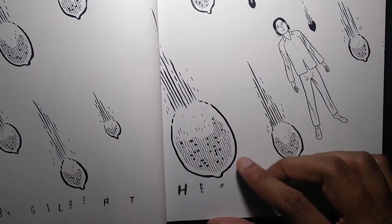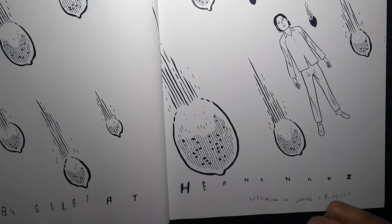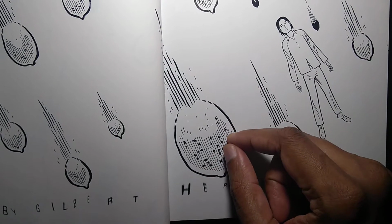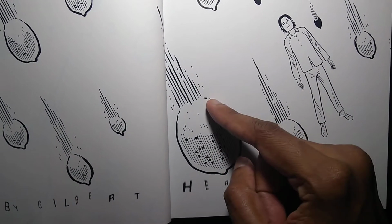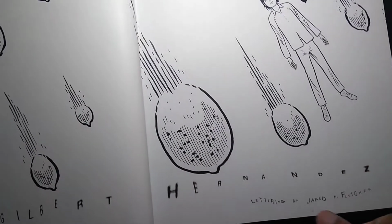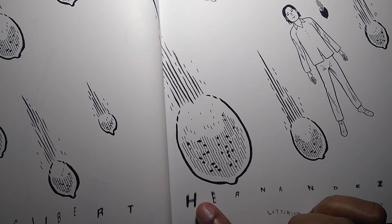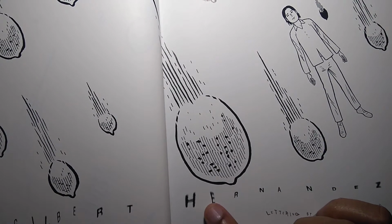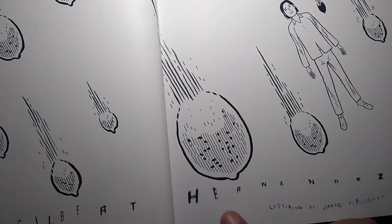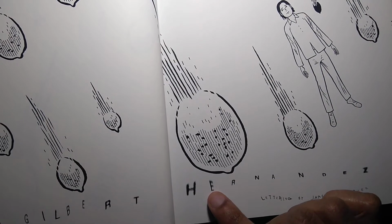So right away, when I saw this, I tried to reverse engineer things. It looks like some tech pens because the lines are pretty straight, but here these might be brushes. The lettering, like here, I don't know how they did this effect. Did they do the lettering and then maybe change it digitally, or I don't know. The lettering is by Jared R. Fletcher, and I really love this lettering.